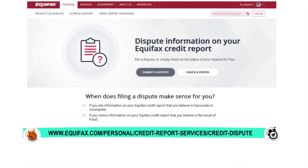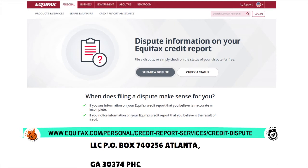One thing you need to understand here is that the Fair Credit Reporting Act requires credit reporting agencies to show only accurate information in your credit history. So if you can find faulty information, those bureaus will have to fix the information. Okay, and if they can't fix it, they should remove the collections from your credit report.